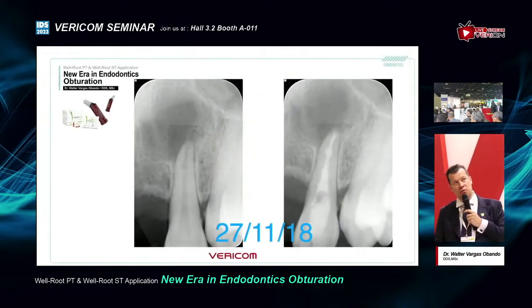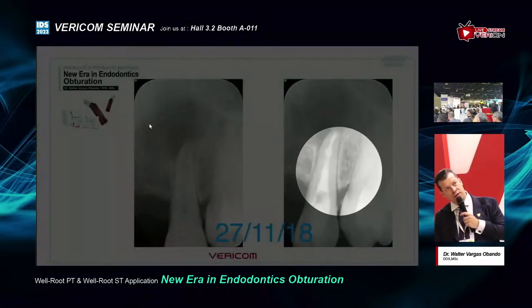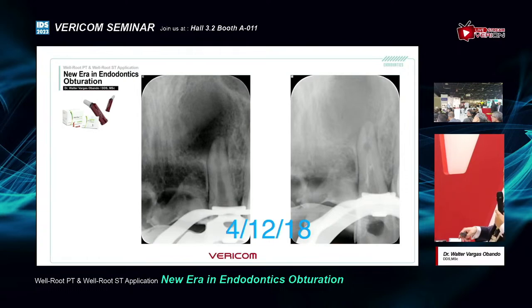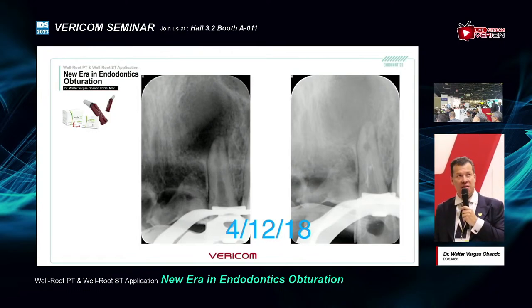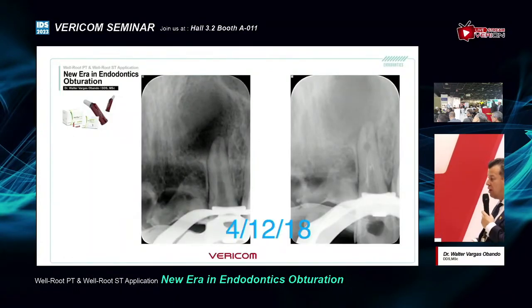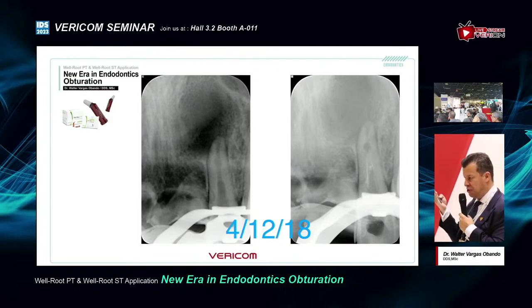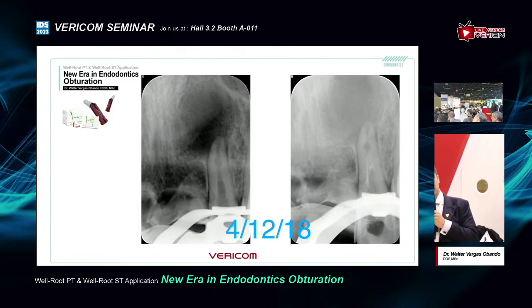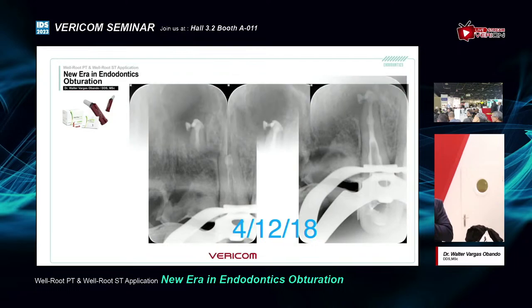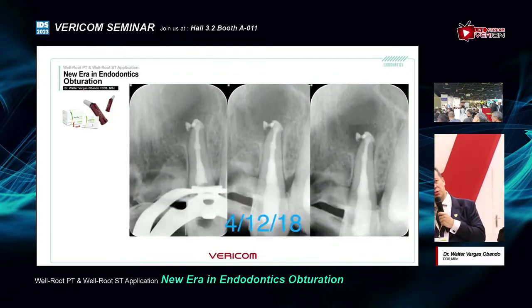Okay, this is a case also. You can see a huge lesion right here. It's a really huge lesion. So it's always a good idea to use calcium hydroxide to raise the pH of the tissue, because when we have infection, the pH right here is around 1 or 2. And if we have a really low pH, the bioceramic sealer won't set. You need to increase the pH to set the bioceramic sealer. So you put some calcium hydroxide, wait 1 week, and then after that, you make the final obturation.